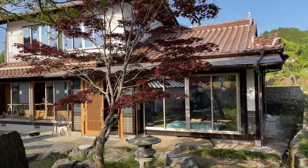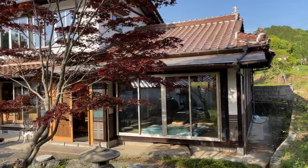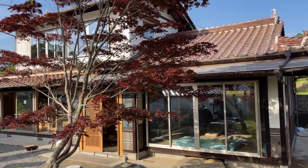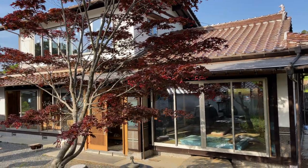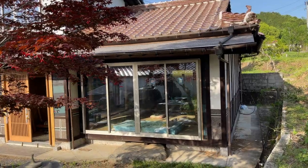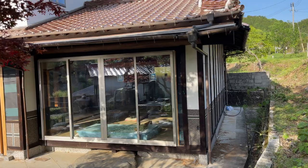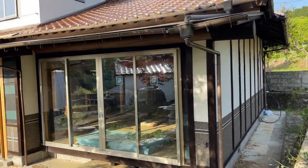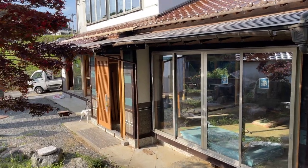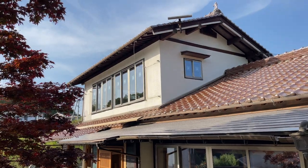For those of you that have not been following this channel, let me give you a quick background. This house right here was an Akiya, which means a vacant house in rural Japan. We paid 5 million yen for this house. Originally, it was listed for 6 million. However, because we offered to take the previous owner's property out of the house ourselves, it was reduced to 5 million yen.